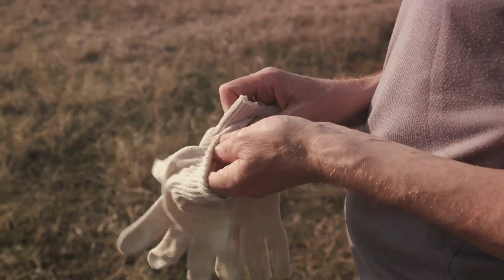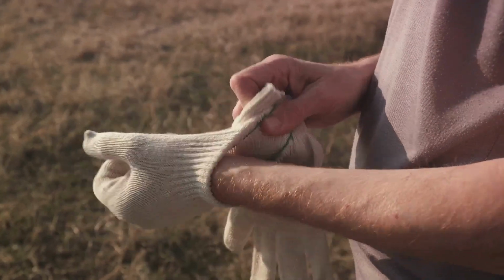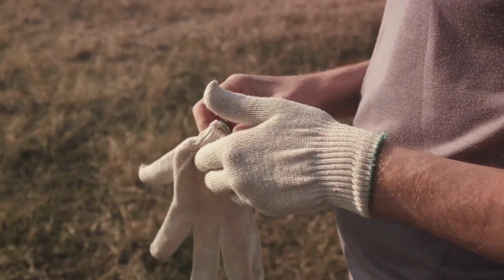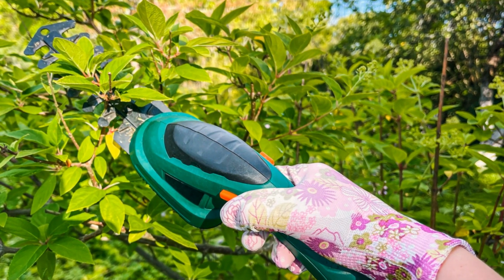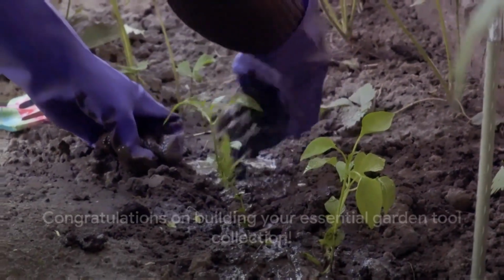And last but certainly not least, we have the gardening gloves. These are your trusty sidekicks, always there to protect your hands from thorns, splinters and dirt. They also provide a better grip on your tools and plants, making your gardening tasks safer and more efficient. With these tools in your shed, you're well on your way to a thriving garden.